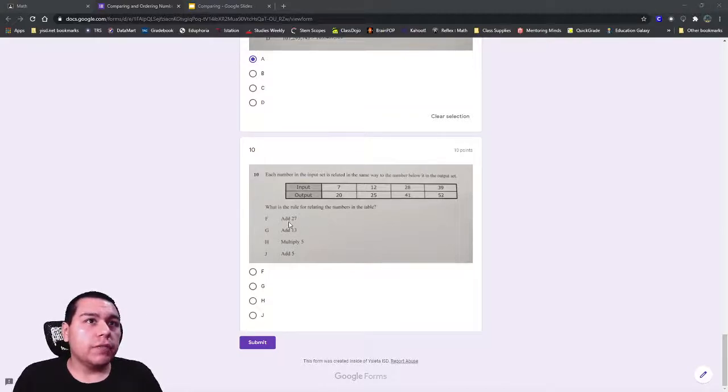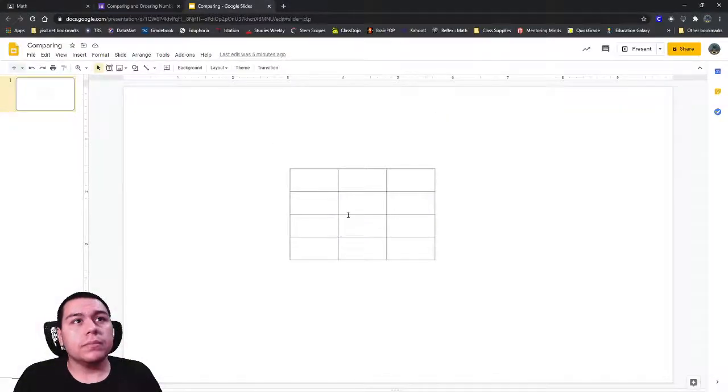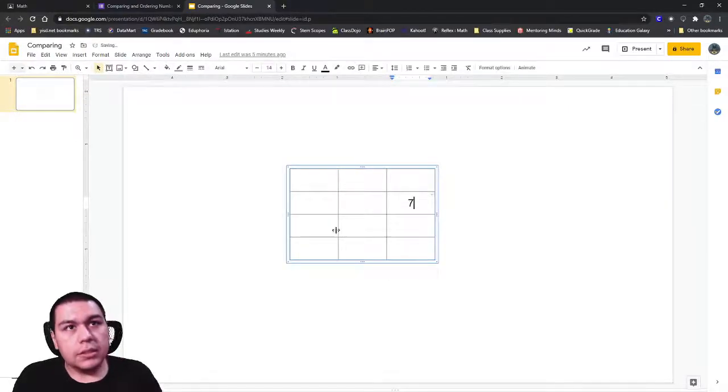So we're going to check the first one. They say that the rule might be to add 27. So we're going to see. I'm going to take 7. I'm going to add 27. See if I get the number I'm looking for. 7 plus 27.